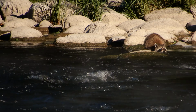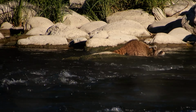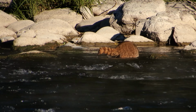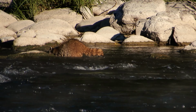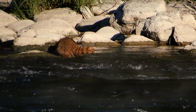Raccoons are really interesting animals to watch. They amble along in their favorite habitat, which would be a riverbed. As you can see, its face is just above the surface of the water as it reaches down with those dexterous front paws of theirs that are almost human or monkey-like as they turn over rocks looking for all kinds of animal matter and plant matter to eat because, in fact, raccoons are omnivores.